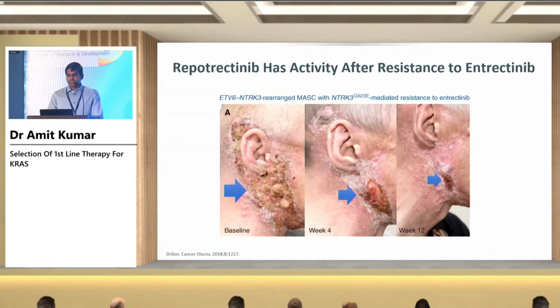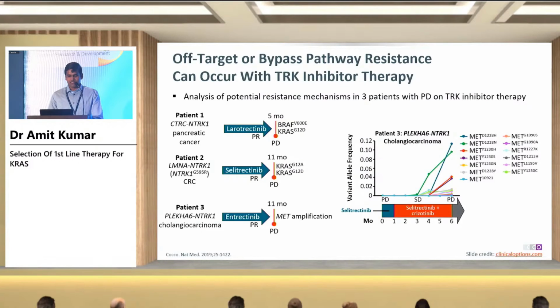So what we have seen is a case of a very serious salivary carcinoma, in which NTRK is mostly expressed, more than 20% in this group of patients. Even though this patient had not responded to entrectinib and progressed on that, after repotrectinib there was a very great response in this group of patients.